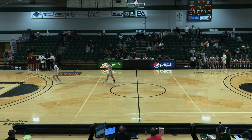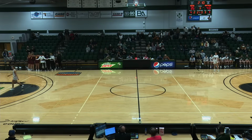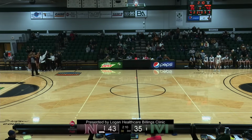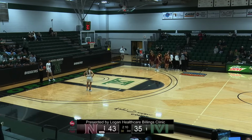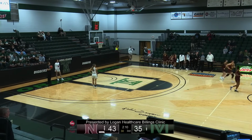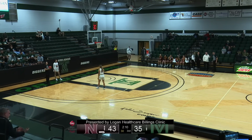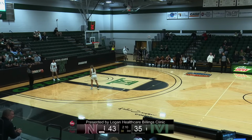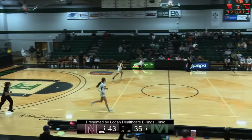As we get situated here, back out on the floor, Montana Tech. We'll look to inbound. Northern still in their huddle. And now they come out here. So the Digs will bring her down the floor here. Kaya Wasson and Avery Carlson in the backcourts. Chalice Westwater in the paint. On the far side of the floor, Liv Wangren. Near side here is Rademacher.